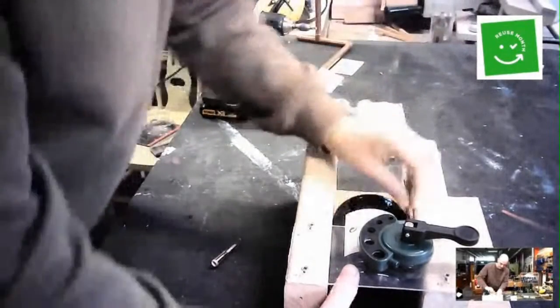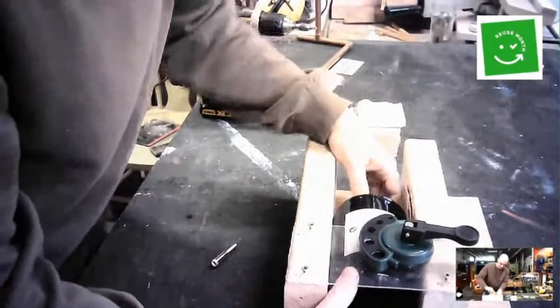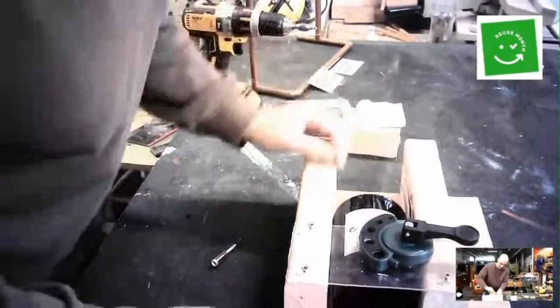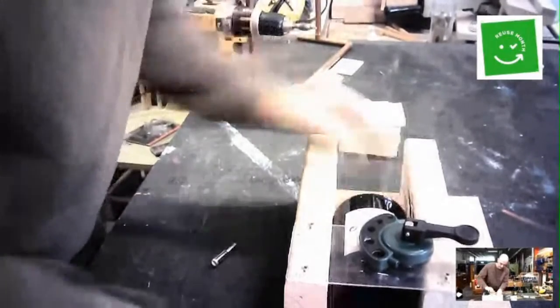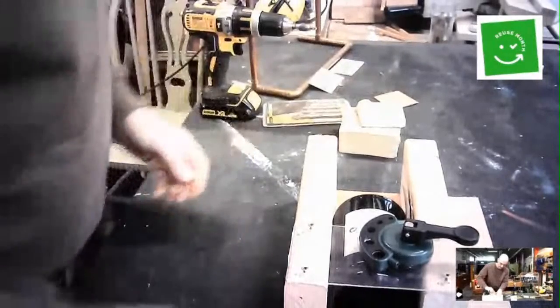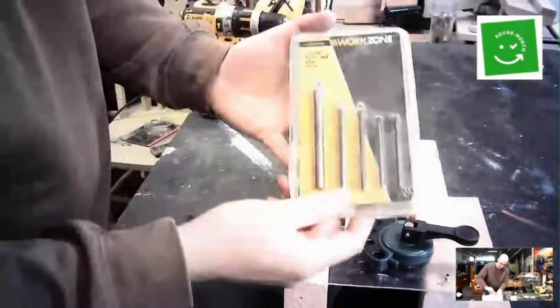Now you don't have to be overly accurate. I suppose I'm being a little bit particular because I want the hole to be in the center, but it's not massively important as long as you get a nice, secure, fixed base to operate on. So what we're going to do is, oh yeah, before I drill it, I want to show you a second drill bit set, which I brought along today.